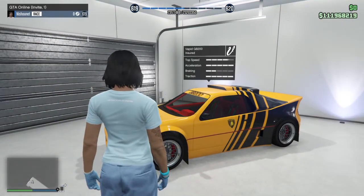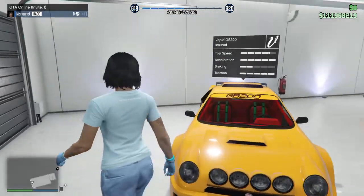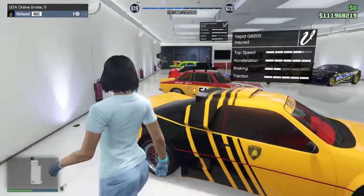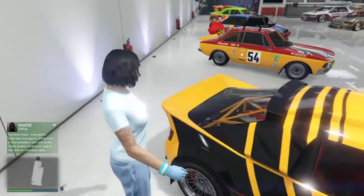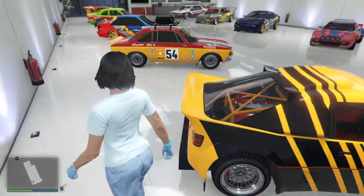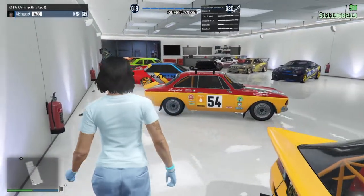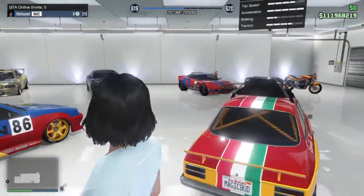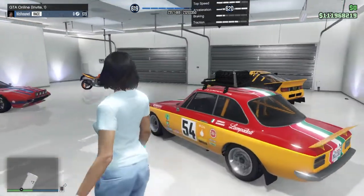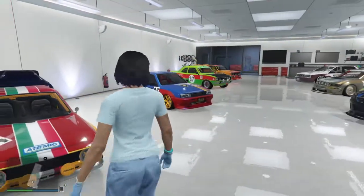We start with the GP200, which is really nice. Good handling, rally handling. The back is a little bit weird. When it rains, what happens to the water? It must accumulate on the back, I don't know. Here is the Michelin GT, so again it's like a car from the 70s, early 80s. Really fun to drive, I like that.